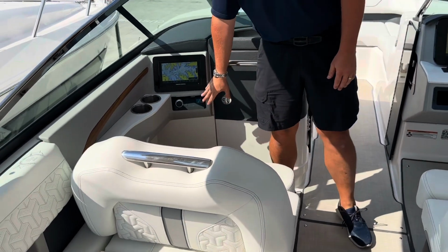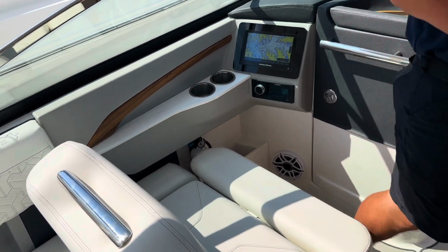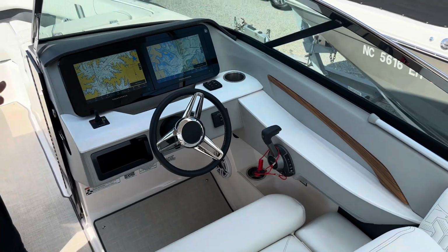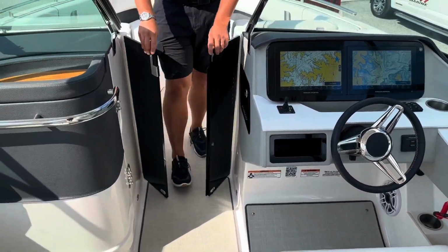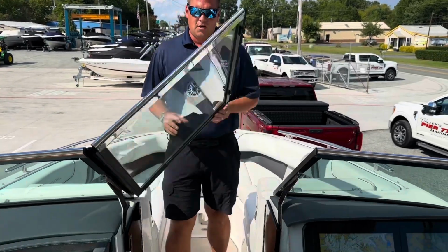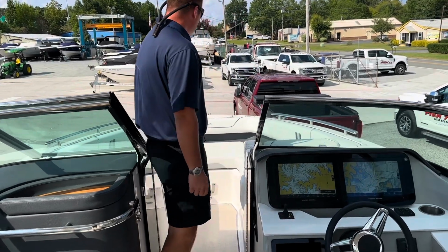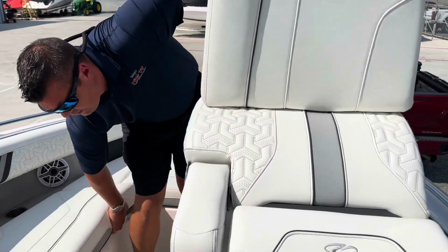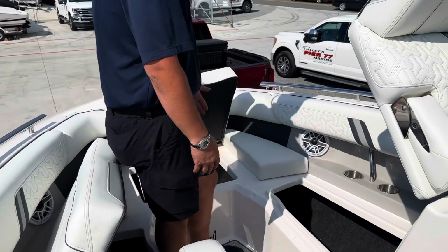Here's your head unit for the Fusion stereo system. It can also be controlled through the companion screen and/or the Garmin screens up top. You do have your trim tab controls, and your bow thruster coming up forward. You still have what everybody knows, your bow walkthrough doors, for those cool evenings to keep the air from blowing through. Your windshield and the doors are all held on an 8-pound magnet, just as before. In your bow seating area, you still have a plethora of storage throughout the entire boat, all through here and up forward, and then up forward to your anchor windlass.